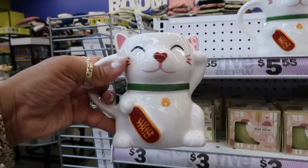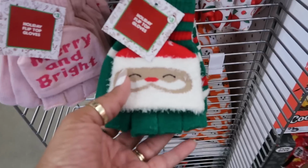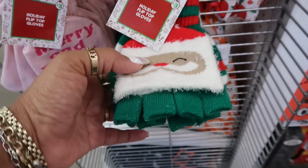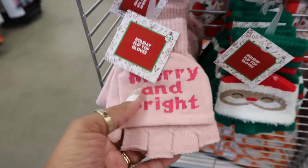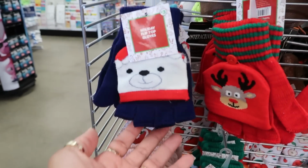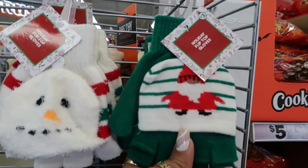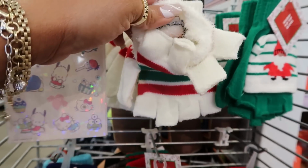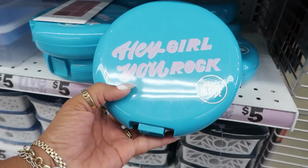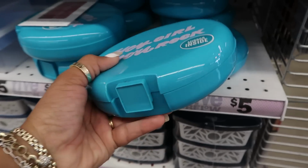Cute little cup over here for $5.55. There are some little gloves, holiday flip-top gloves, so that you can unbutton it and then they can cover the fingers if you want to cover the hands. So lots of little pictures. The snowman is cute right there. So right now I'm just kind of walking around looking at what else I can find.